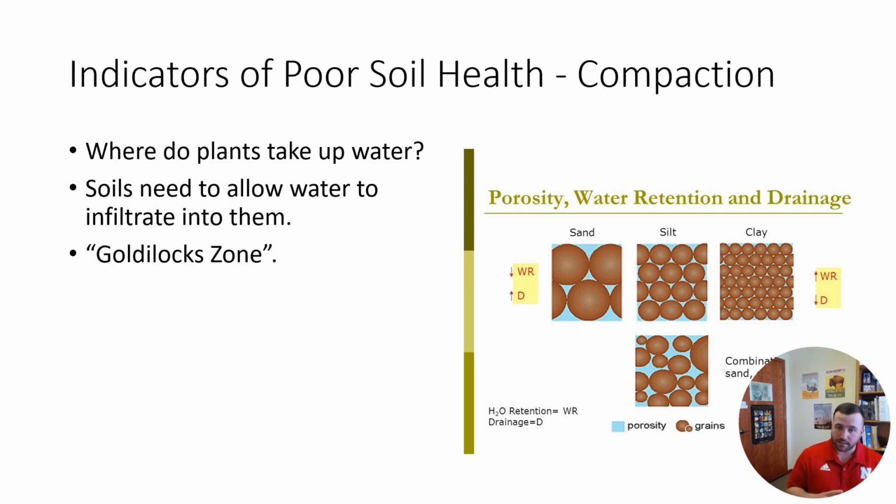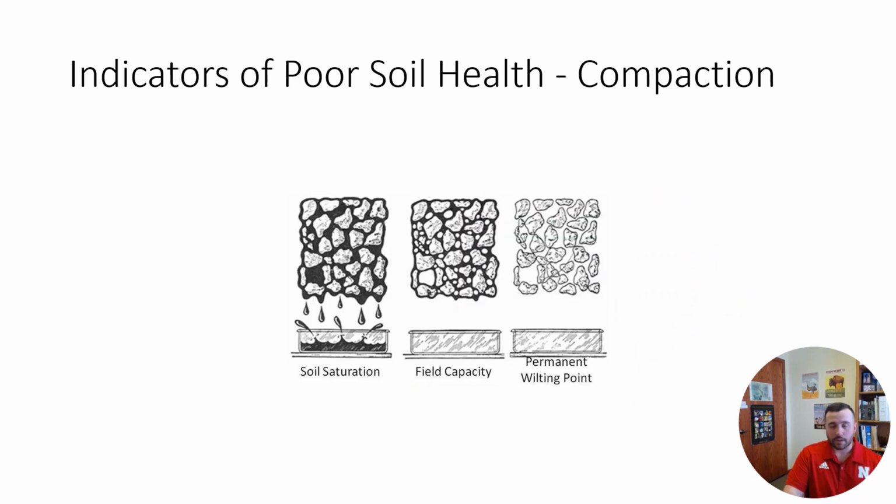Depending on your class of particles, so sand, silt, and clay, you have different levels of too compact versus too loose for both soil and root development. Saturation is when you've got water no longer being held by your soil profile. This is after a heavy rainstorm in which you've got so much water in that soil profile, a lot of that water will just end up draining through the soil.